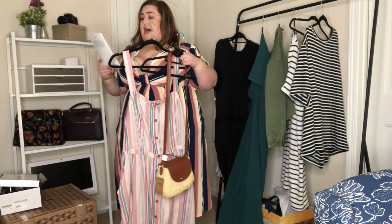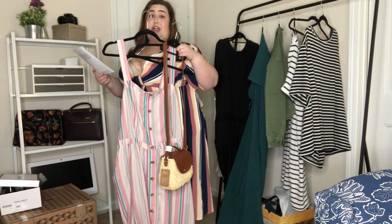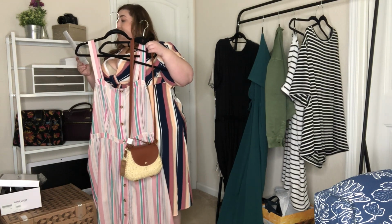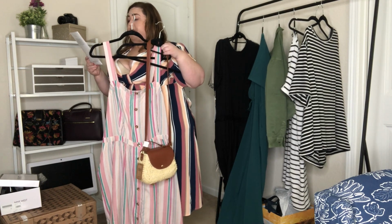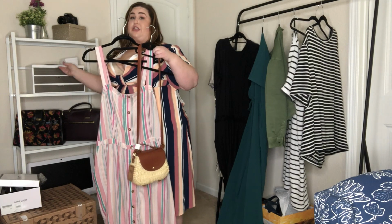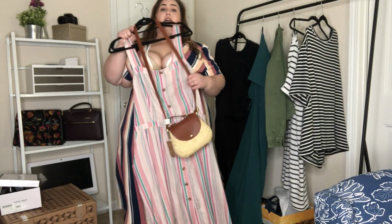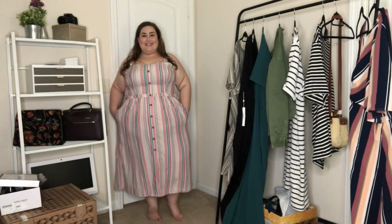The dress is by BP, and it's their striped button front midi dress. It's $49, which I think is a great price. The purse is by La Double 7. It's their faux leather trim straw saddlebag, and it's $39. So I appreciate the dollar amounts of these, because y'all know Nordstrom can get expensive. So let me get this dress that's causing me fit issues off, and let's put this one on.